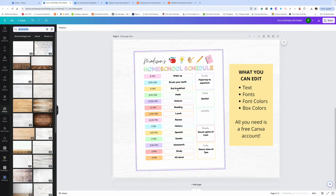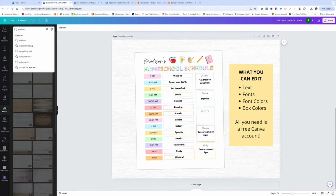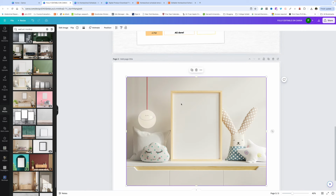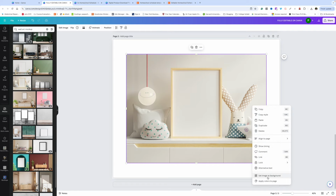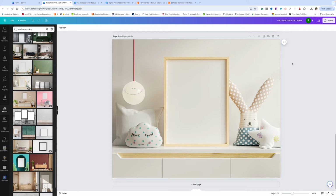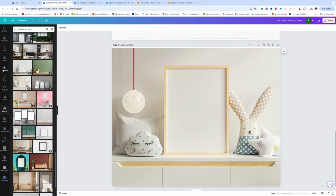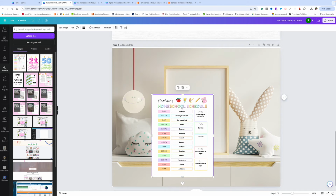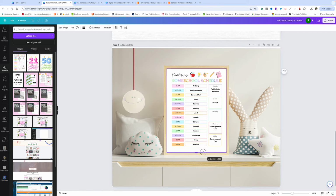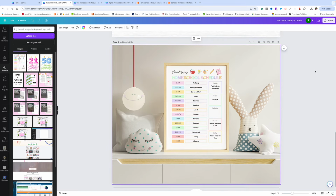Now, if you want to give a more realistic image of it, we can try to find a mock-up that will work for this schedule. So let's come to photos, and I'm going to type in wall art mock-up. This one might be able to work. Keep in mind, a lot of these are pro images, so you would need Canva Pro to use these. I have been paying for Canva Pro for as long as I remember now, and it's a very worthy investment in my opinion. So now we're going to come back to uploads, click in the schedule, and let's try to fit this within this frame. It looks a little unnatural right now, so I'm going to just turn the transparency down on it. So hopefully it looks more natural. I think that looks pretty good.